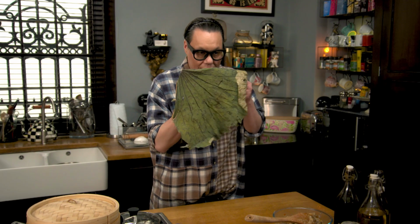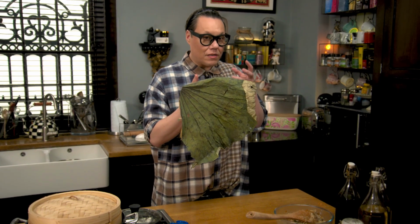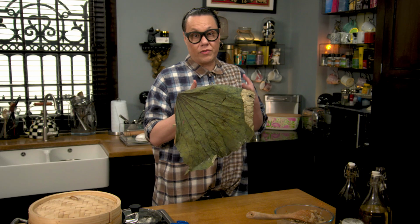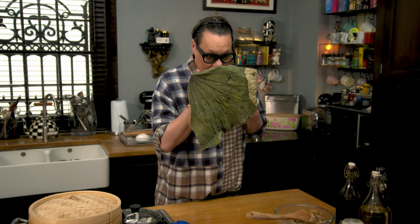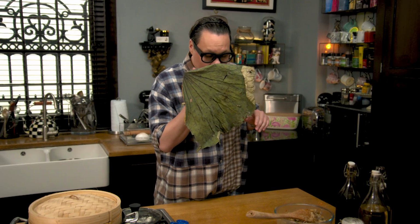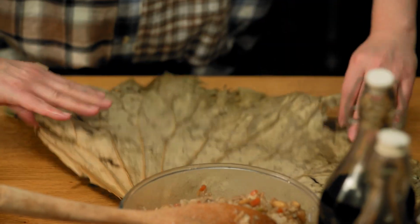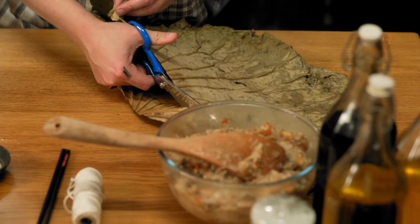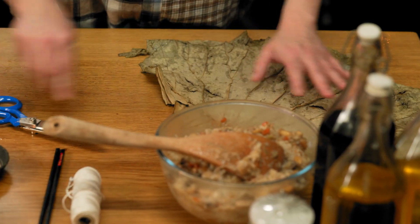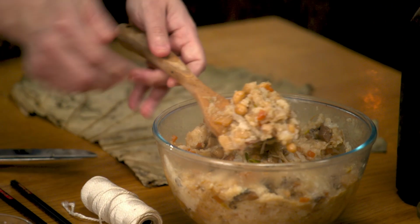Have you ever had lotus tea? Oh, it basically smells like a black tea. It's like a normal tea that we would drink, an English breakfast. And it's got all of that at the top. And then it's got a perfume underneath it. They're so unique and they are so gorgeous. And I'm just going to cut out some of the hard veins because they're going to make the rolling a little bit tricky. Spoon the mixture into the leaf.